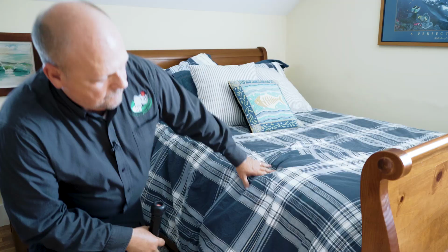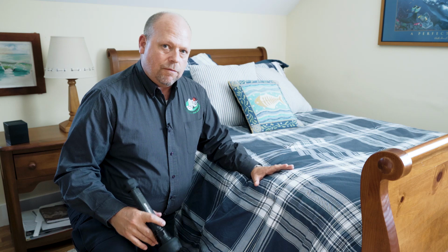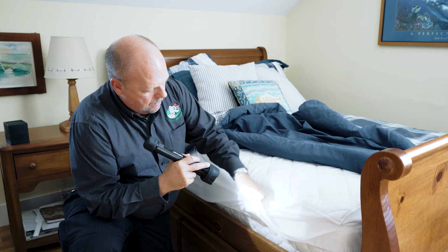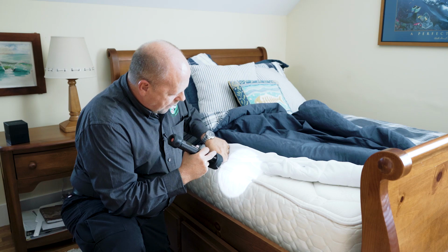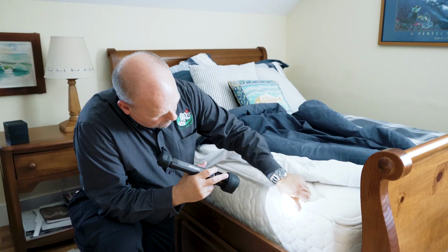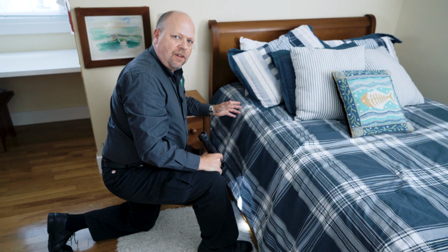All right, the first thing that I'm looking for is anything that doesn't look right. So let's take a look. What I'm looking for is bed bug fecal matter, which would be little black spots along the edges here, and also in the tucks of the mattress here. You might see the black spots or even some cast skins, which would be an empty bed bug shell. So far, so good.